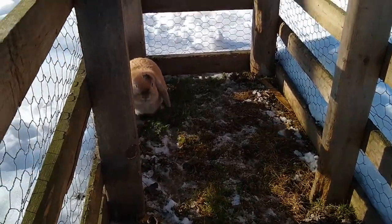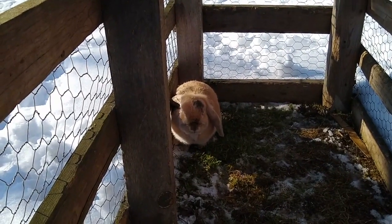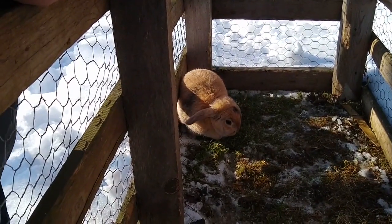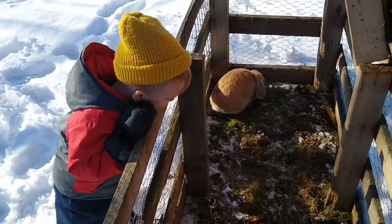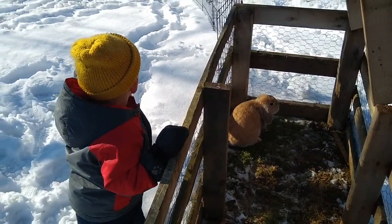And this here is Jezebel. Hi, Jezebel. She's an inside bunny. Well, mud room inside. So she's used to the cool temperatures, but not snow. So I put her in this cage because there's less snow in here. And she's liking it. And she's mostly eating the grass. Are you talking to the bunny? Hi, bunny. Yeah, Wilbur's having a good time.